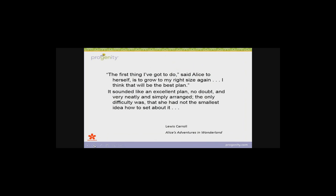So we'll start off with one of my favorite quotes from Lewis Carroll. "First thing I've got to do," said Alice to herself, "is to grow to my right size again. I think that will be the best plan." Sounded like an excellent plan, no doubt, and very neatly and simply arranged. The only difficulty was that she had not the smallest idea how to set about it.